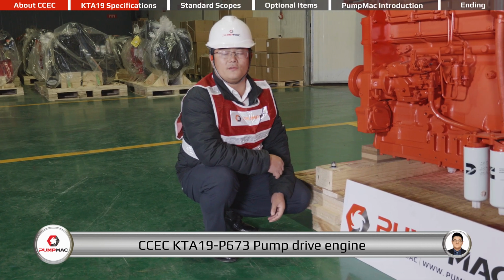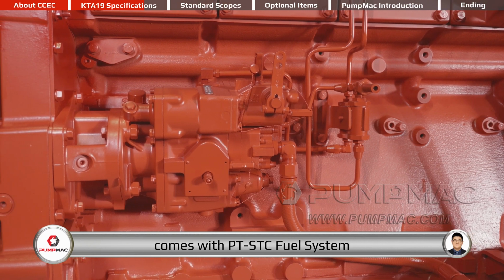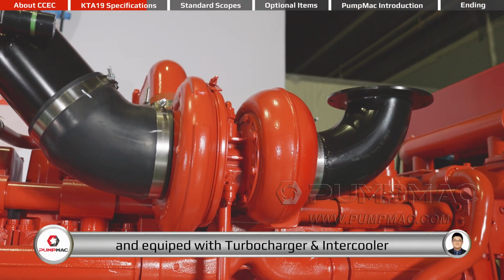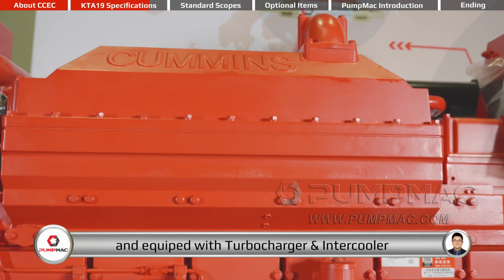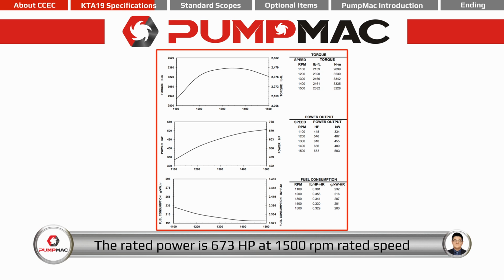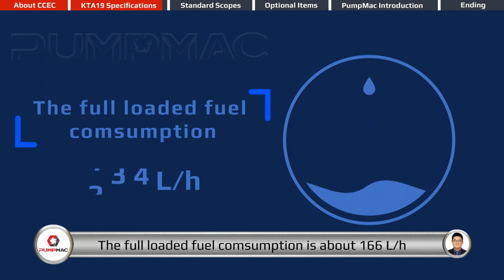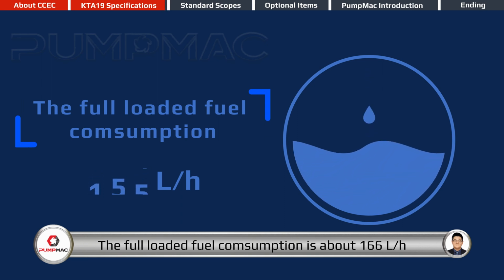CCEC KTA19-P673 pump drive engine comes with PT-STC fuel system and equipped with turbocharger and intercooler. The rated power is 673 horsepower at 1,500 RPM rated speed. The full loaded fuel consumption is about 166 liters per hour.